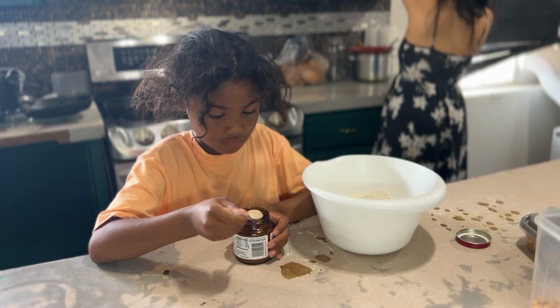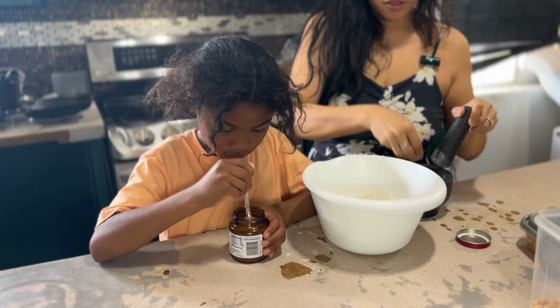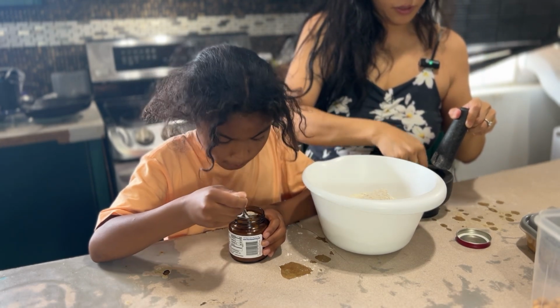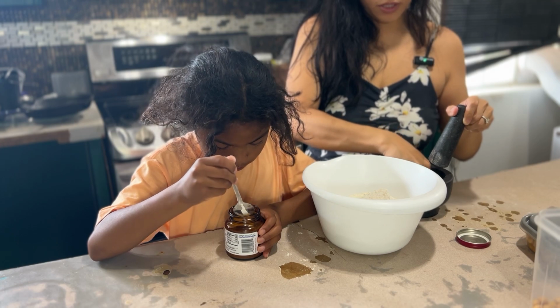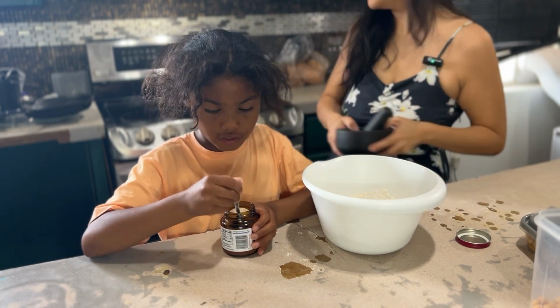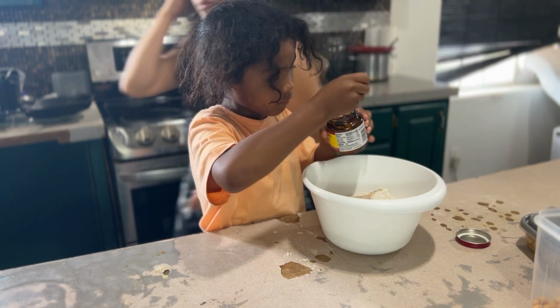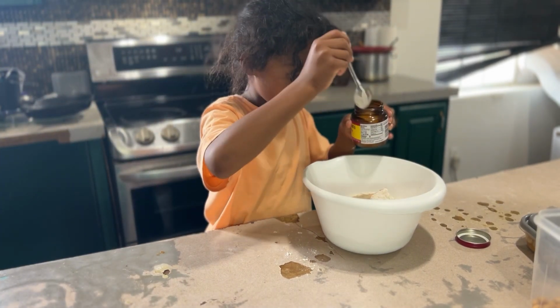Now, once we dumped the flour into our bowl, we are going to add some active dry yeast. Now, you can use any yeast you want. You can use the fast-acting yeast, but we just use the active dry yeast just because we have it. I wanted to salt this very well, so make sure that you salt this very well, because it is going to be a savory type of dough.